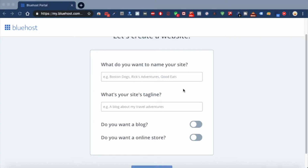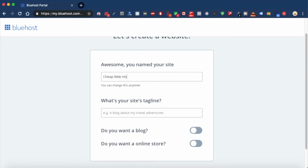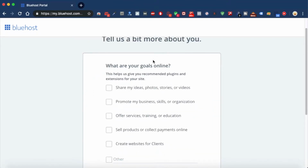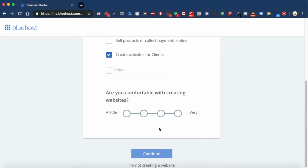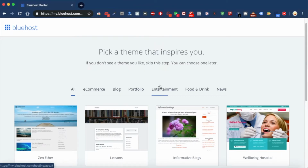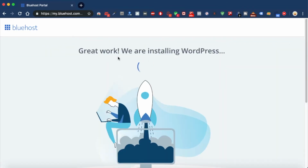Alright, so once you create an account and sign in, you'll get this screen. You can name it, mine's cheap hosting, right? And I'll make that the tagline. We'll just put cheap web hosting site and then do continue. And we'll say create websites for clients. Doesn't really matter, honestly. We can pick one of these themes. Oh, and they're going to install WordPress, so that's good.